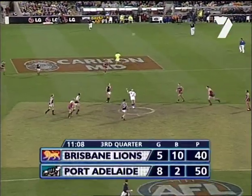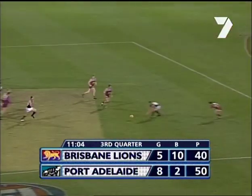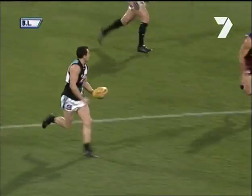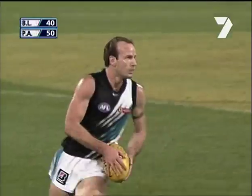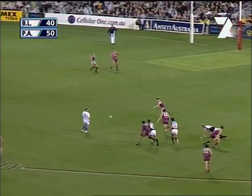Outstanding finishing by Jason Ackermanis, his second goal of this quarter. But will Port answer once again? They've got it out of the centre cleanly, easily. Here they go. Franco, 60 out. Kick is low. Doesn't quite make it, a desperate spoil.